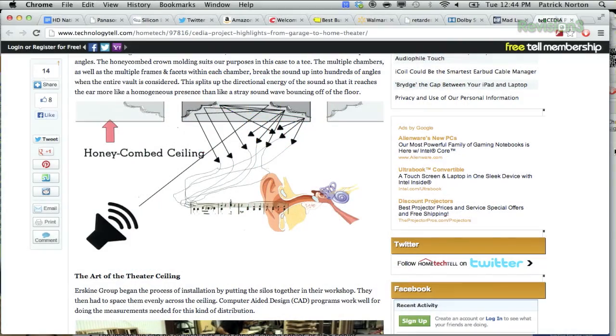At home. Honeycomb ceilings, the future. Forget about plastic, it's all about honeycomb ceilings. Look at that diffusion of sound. Perfect. And with that, we're done, people.